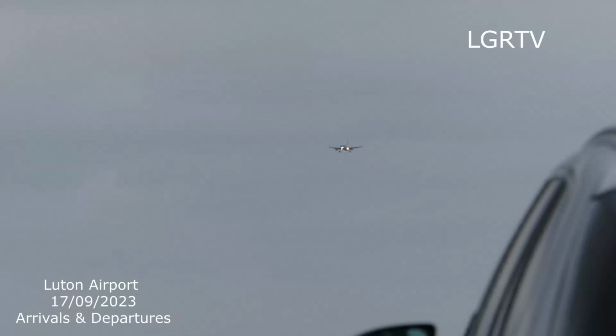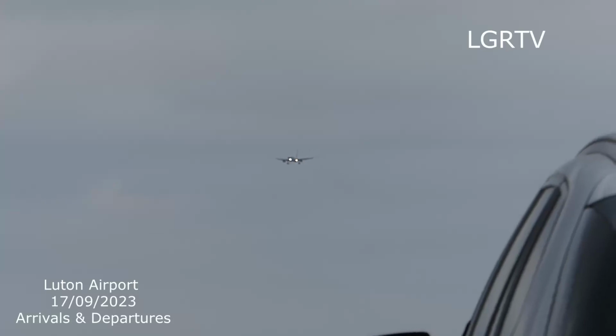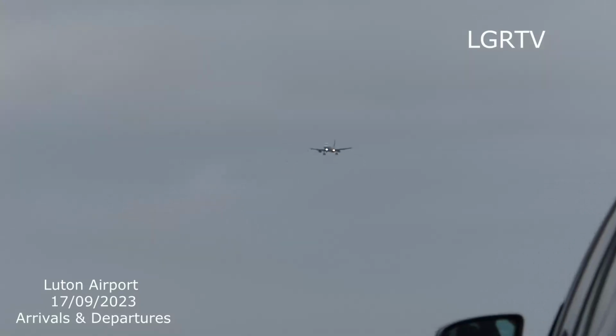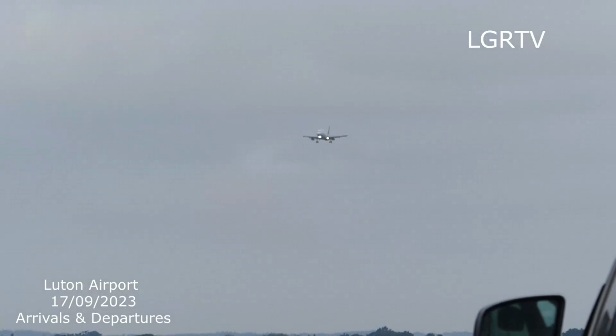It's fairly quiet here this morning for Luton, although what time is it now? Yeah, 20 past 11. Just wish the wind would drop down a little bit.